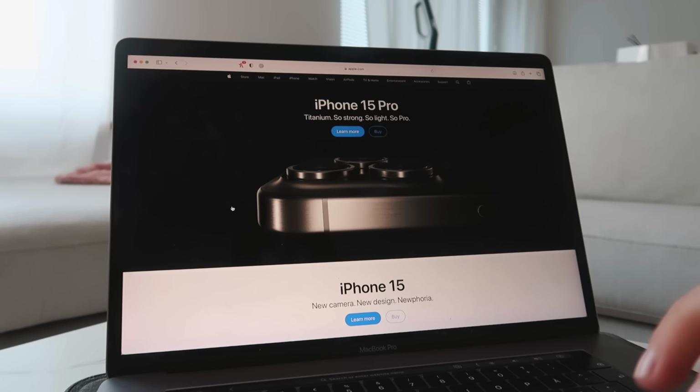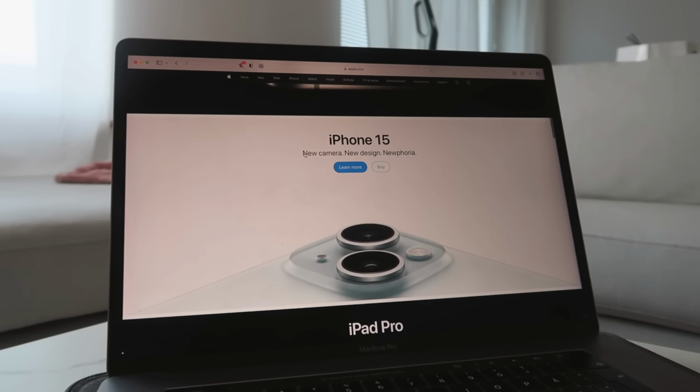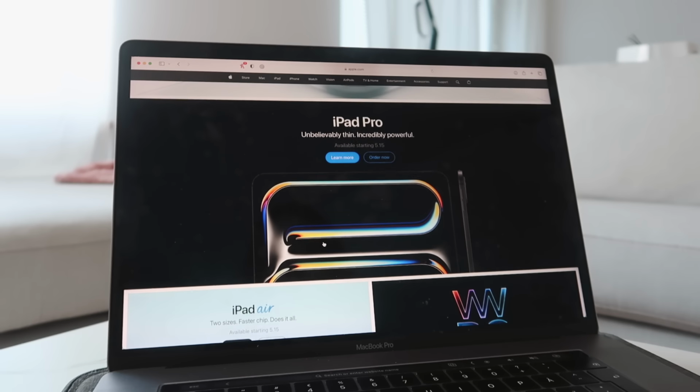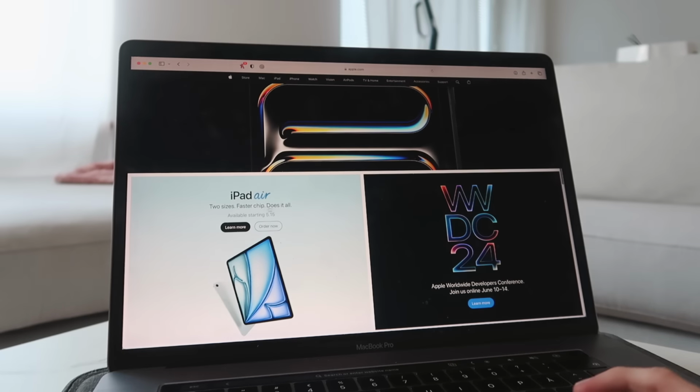I love how the new iPads aren't even like the main product. So the first product that comes up on the Apple website is still the iPhone 15 Pro. Like, that's definitely the product Apple's pushing. And then if you scroll down, here's the iPad Pro and the iPad Air.